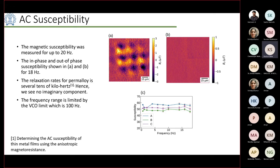But the imaginary part is empty. That's because the ferrofluids actually have a relaxation rate that is of the order of several kilohertz. And unfortunately, our VCO cannot be triggered at several kilohertz. So we have a problem there.